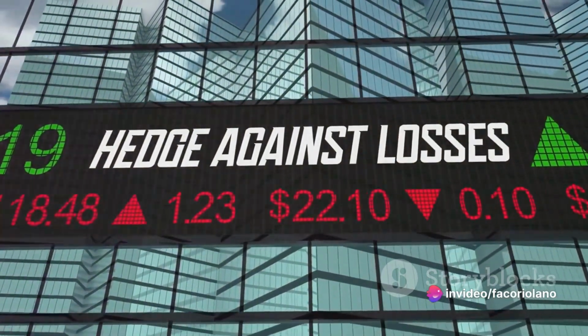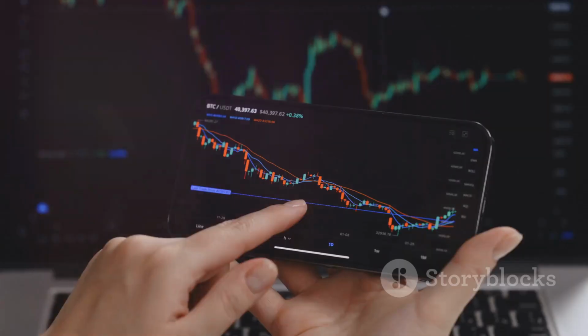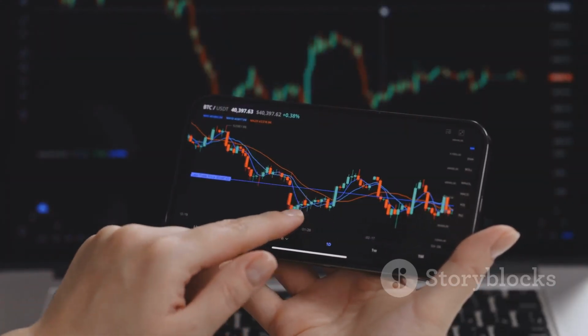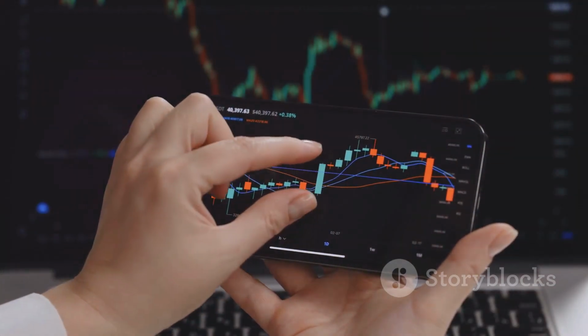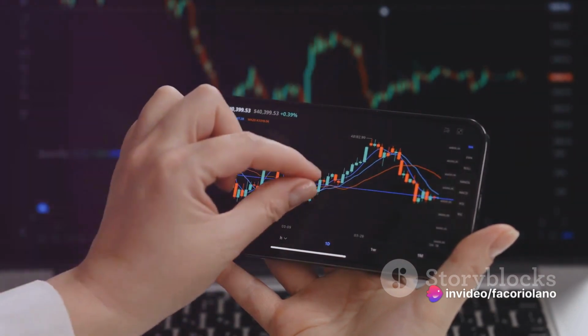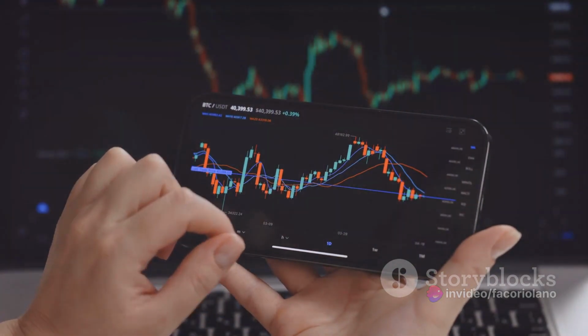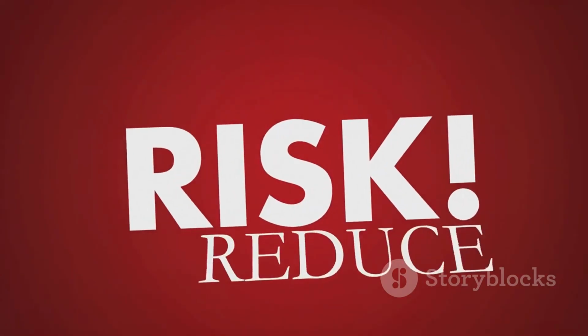But how do you minimize losses? This is where stop-loss orders come in. A stop-loss order is an order placed with a broker to buy or sell a security when it reaches a certain price. It's a way of saying, if the price hits this point, cut my losses and get out. This can help limit your losses on a bad trade, and it's a crucial component of risk management.